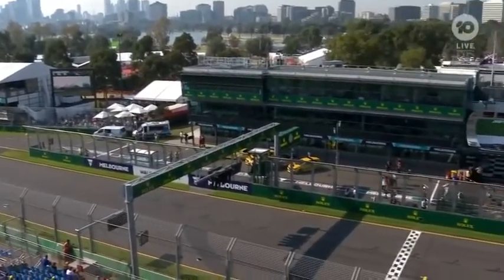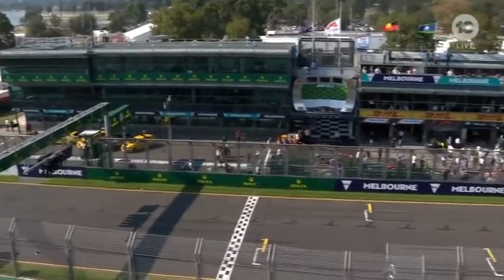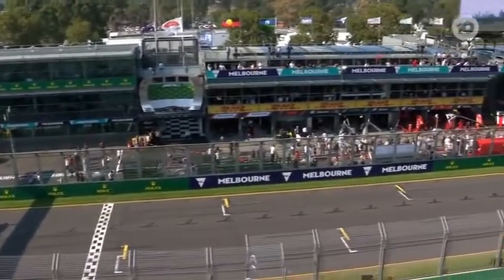And how cool is it seeing the two-seater back here in Melbourne, the beautiful V10 engine singing in style.